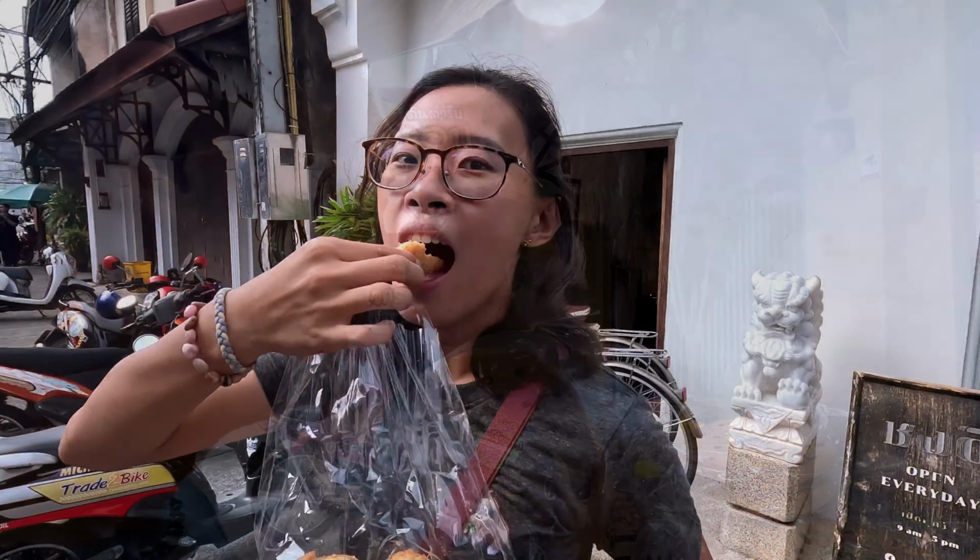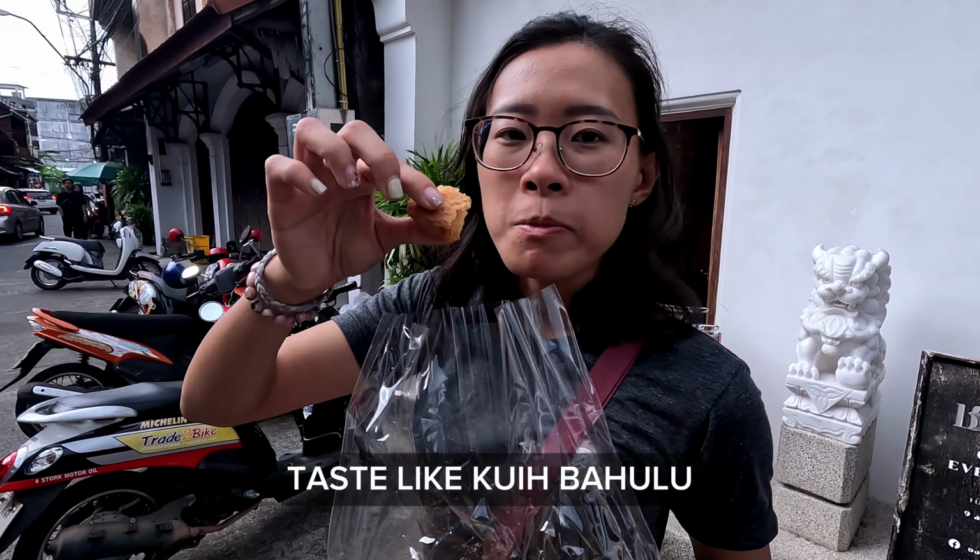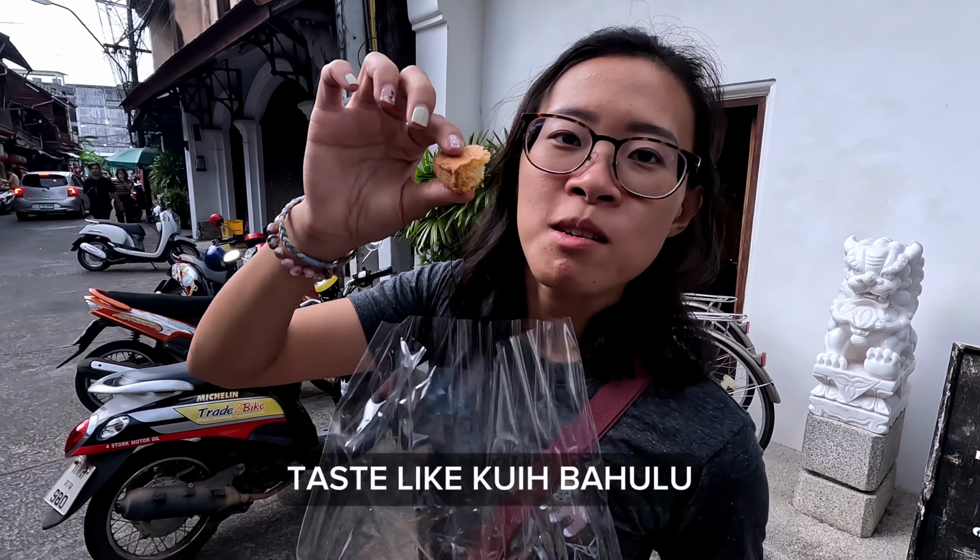Chanthaburi crispy egg cake, just like the Chinese New Year kueh.